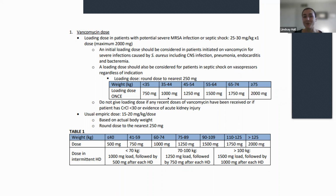That being said, we don't always follow this policy 100%, and our providers are okay with that. So if there's a situation in which we feel that a patient doesn't fall within one of these categories, we do have the opportunity to change, and we will communicate that in real time with the provider and get approval. And then we have our empiric dosing. So after that loading dose, you'll do a maintenance dose, and that's based on actual body weight. Our policy is nice, it breaks it down.